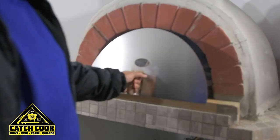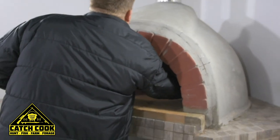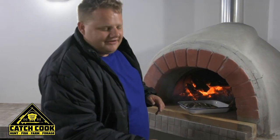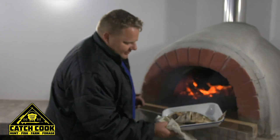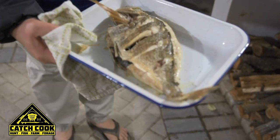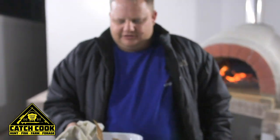Alrighty, I've got a feeling that this is going to be perfectly ready. Let's grab it. What's nice about the pizza oven is it gives it that smokiness. It's an awesome flavor. There we go, perfectly cooked. Oh, and it smells unbelievable. Let's take it inside and sort it out.